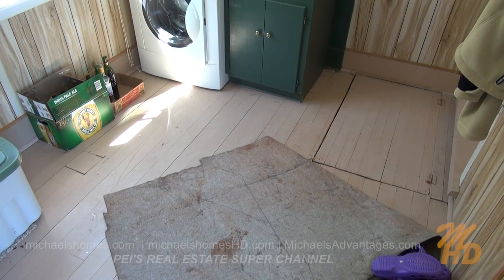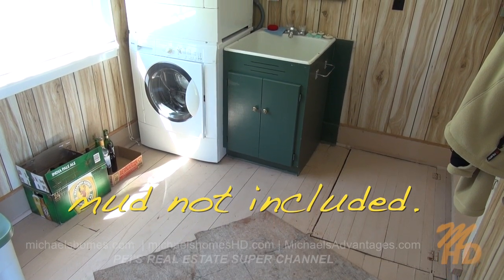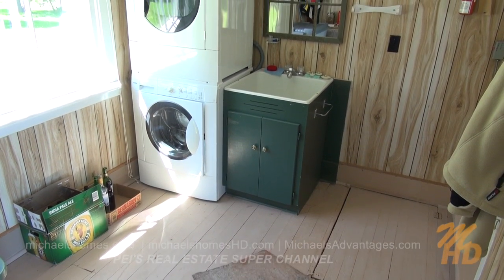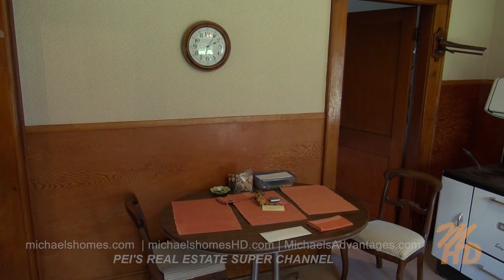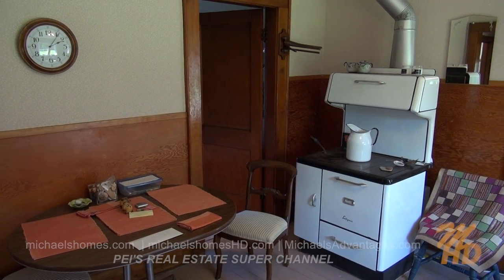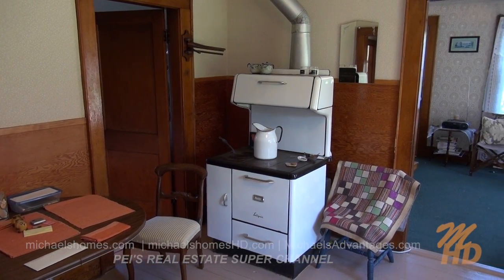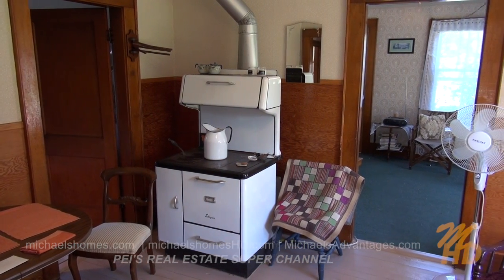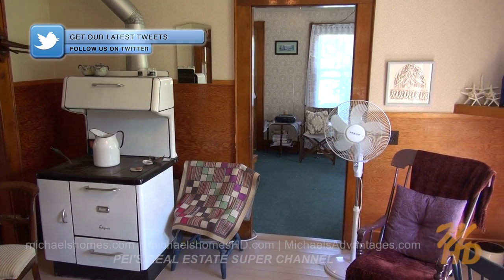Stepping inside, we have this mudroom here with the main floor washer, dryer, sink, and we got a little porthole to the basement, which we'll go through last. Through the doors on the left there would be the entrance to the kitchen. That would be a bedroom there. We've got a pretty authentic old cast iron stove. We're standing in the dining area right now, and through that door in the center would be your living room.